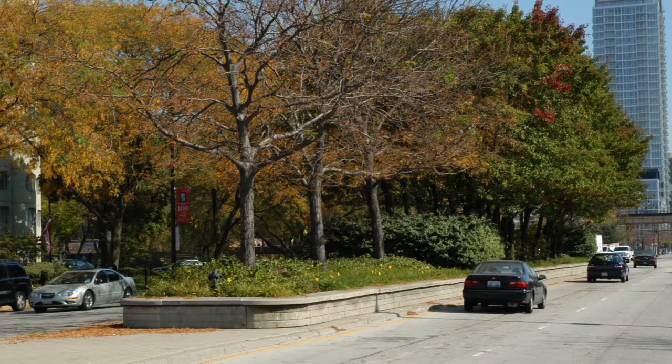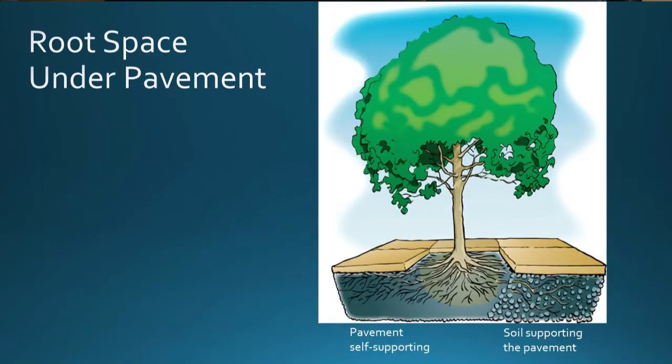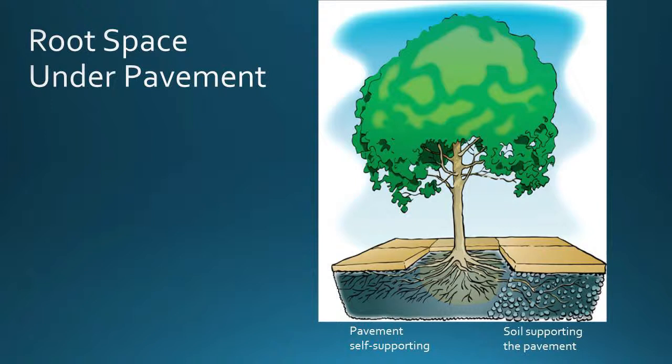Okay. But most people think about putting root space below the pavement in one way or another. As far as I can tell, you've got 2 choices. I should back up. Most of the time, there's crap under the pavement that's all compacted, or at least not loosened before the pavement goes on. It's not very good space for roots. So if you want to put roots under pavement, you've got to do something to improve the space under that pavement.